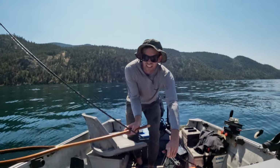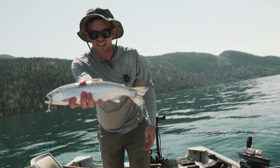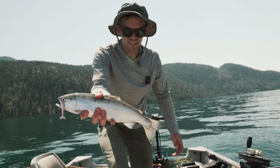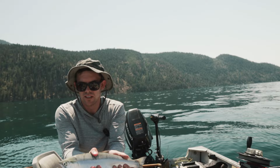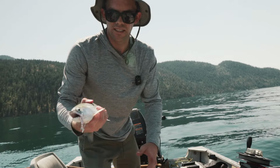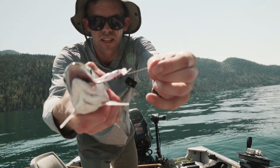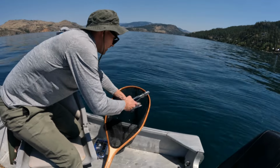Got a Kokanee. There we go. Check that out. Yeah, let's go. Not too crazy. Maybe a 14, 15 incher, thicker, but that's a keeper on that pink hoochie right there. I'm gonna give him the ethical bonk.